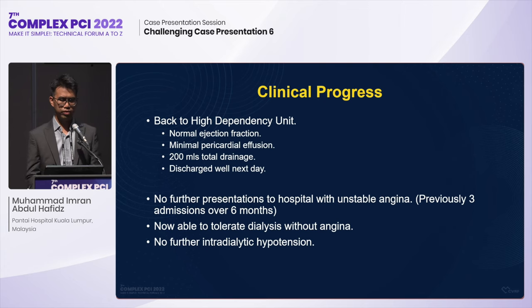So how did the patient do after that? I brought her back to our HDU. The echocardiography was as before the procedure, where she had normal ejection fraction, hardly any pericardial effusion. Her drain only drained whatever I had aspirated in the cath lab, which was about 200 mL alone, and I discharged her the next day. I'm glad that she's had no further presentations to hospital, and if you remember, she had previously come in every 2 months for unstable angina. She's managing to finish her 4-hour dialysis sessions with no further angina, no further intradialytic hypotension.